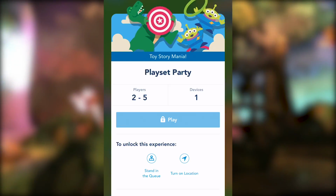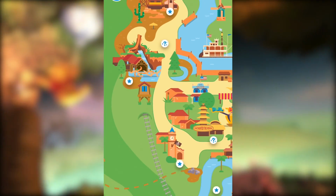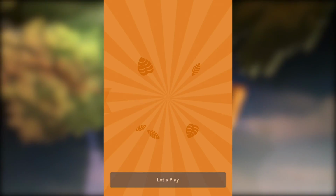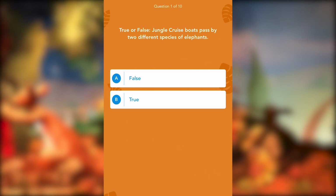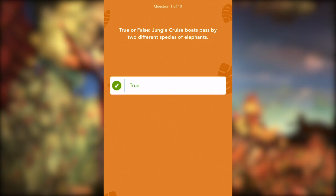While we're usually not advocates of the constant iPad and phone use at Walt Disney World, these activities can be played with multiple players so you can all play with your whole family. So that's kind of fun. At least you're doing something together, right? And the app also features Disney trivia, so it can be a lot of fun, and maybe you'll learn a few new facts about Disney World.